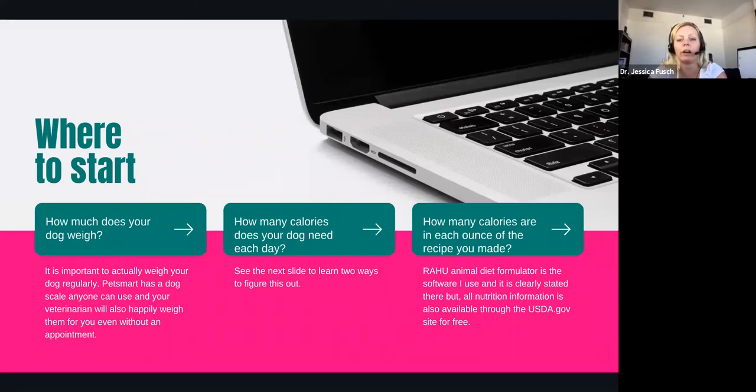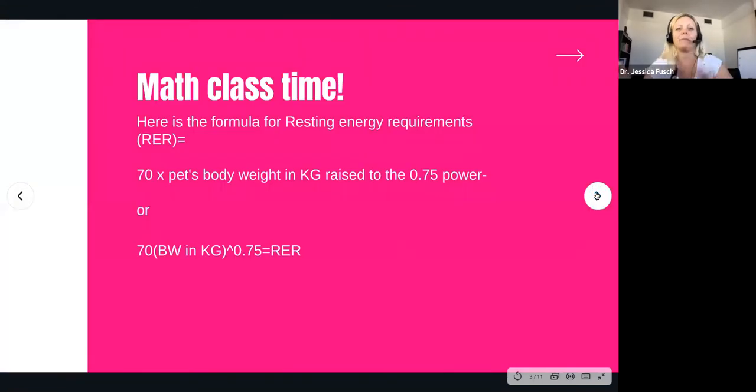So we're going to go through all these things. We're going to talk about how to figure out how many calories are in the recipe that you made, how many calories your dog needs, but you need to know how much they weigh. So step one, weigh your dog. Okay, it's math class time. You can totally do this, I promise. Even if you haven't had math classes in a long time, even if you were never good at math, you can do this. All right, and then at the end, if you just don't want to do the calculations on your own, I have a cheat for you too, so don't worry.